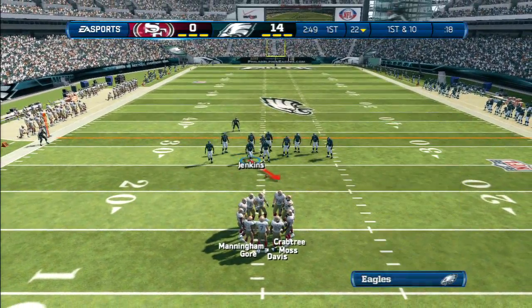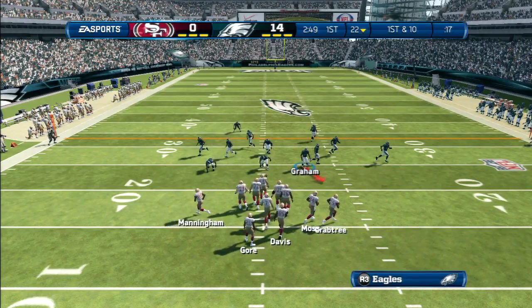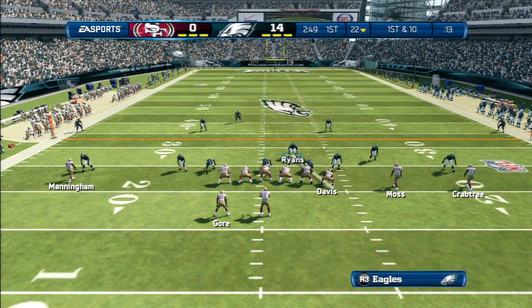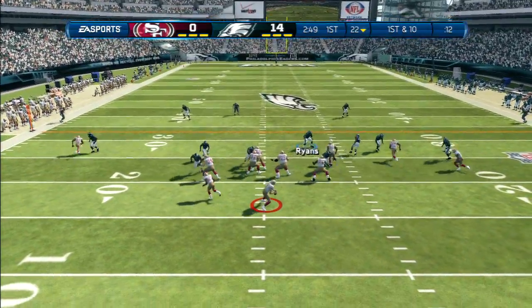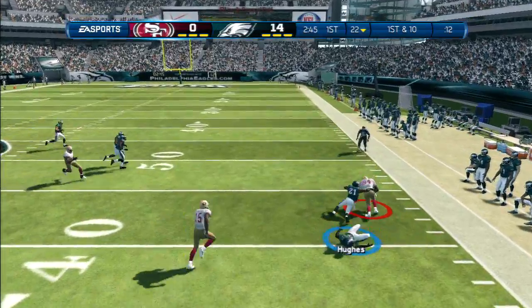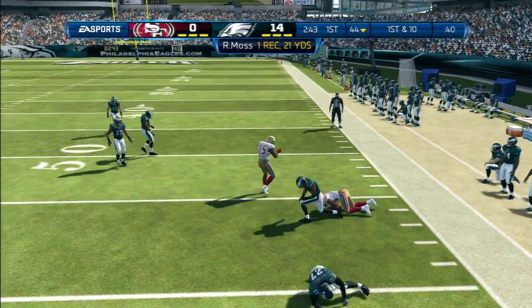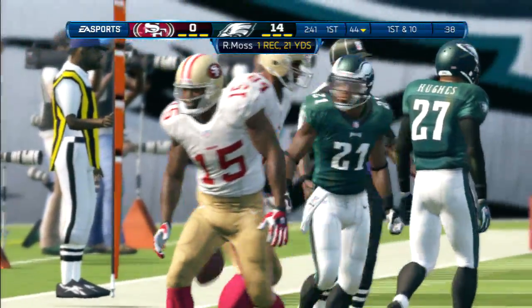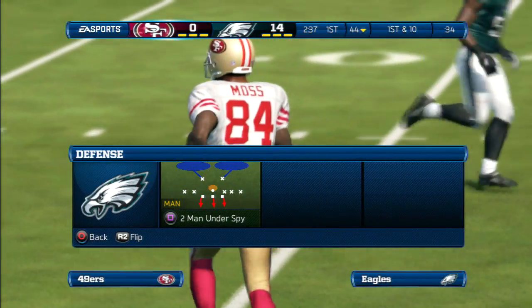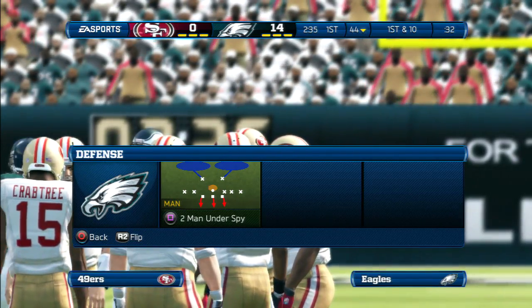The 49ers are getting set for their next possession. First down here. Quarterback taking the snap from the shotgun. No one in sight has the grab. Well, when you want to spy the quarterback, that's great. You might stop him from running, but look at the open people down the field. Good throw and catch by the quarterback.